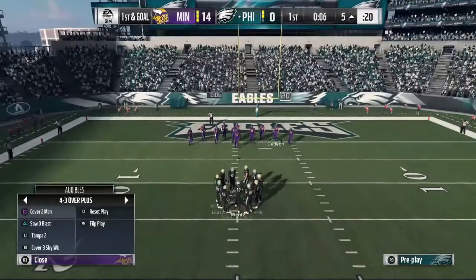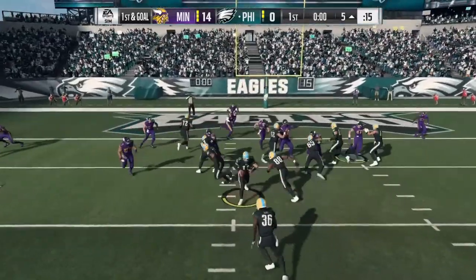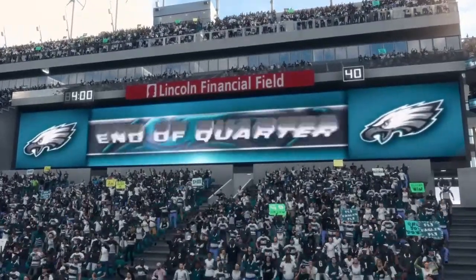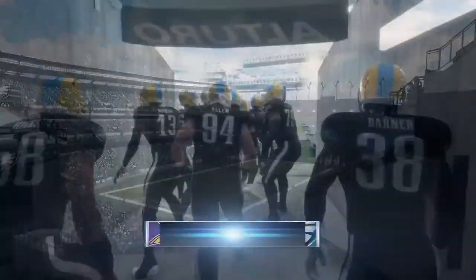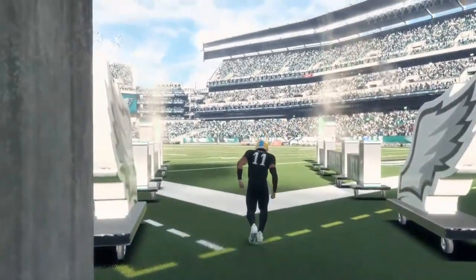2 big plays in succession. Not sure this D knows what hit him, but now they got to get ready. It's 1st and goal. They run again with Ajayi. And oh, he is really laid out that time. Knocked flat on his back. So we're through a quarter here on Thanksgiving Day. 14-0 is our score, and we're back to Philadelphia after this.